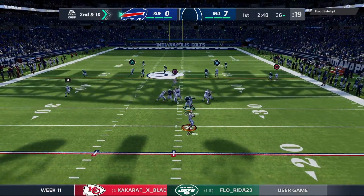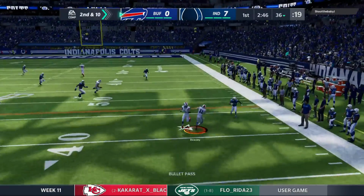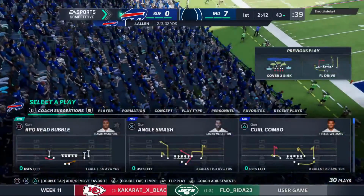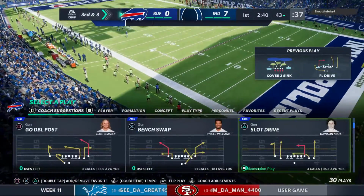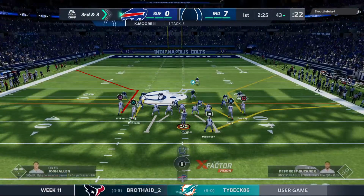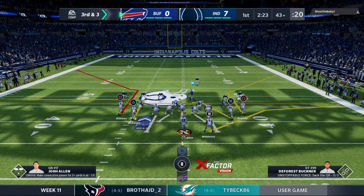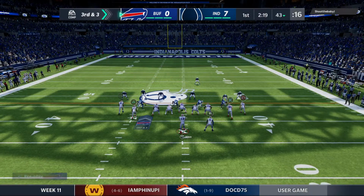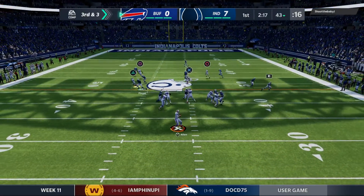To the air on 2nd down. It's Allen. He hits Beasley right side. They get 7 out of that, so they're left with a 3rd and 3. One thing you're hoping for when you run drag routes, you're able to hit a receiver in stride, and he can pick up a lot of yardage after the catch. But in this situation, the defense was effective, able to stop him before you get a good head of steam going.